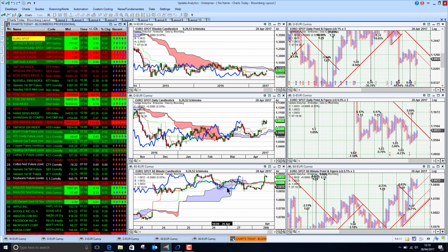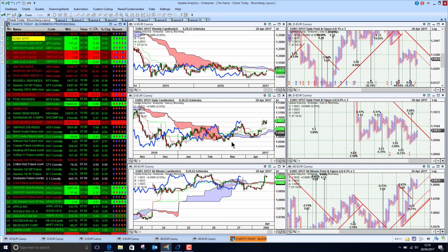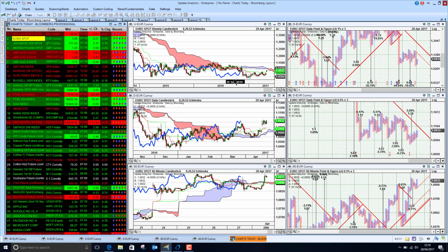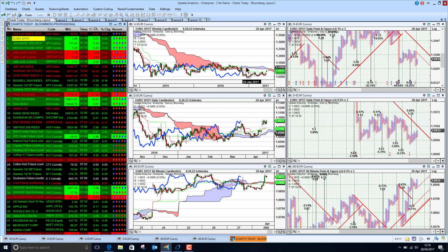We had a brief moment below the cloud. The key thing is we're just coming back to this 109.50 level. Can we break higher? That would be quite something if we can. But at the moment, the euro is looking good short term and medium term. And are we just about to see some move back above the cloud here in the long term?